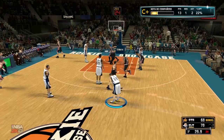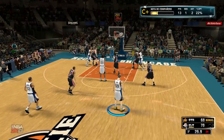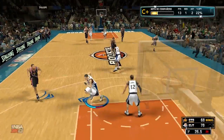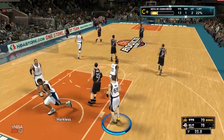And some changes here for the Stars. Leonard, he's checked in for Zeller. Robinson comes in for White. And Lillard subbed in for Beal. So he hits 1 of 2 from the stripe. 5 seconds separating the shot and game clocks. And Lamb kicks to Lillard. An easy 2 points on the layup.